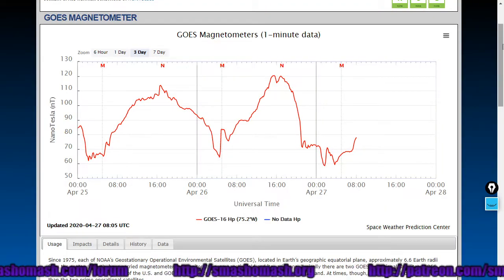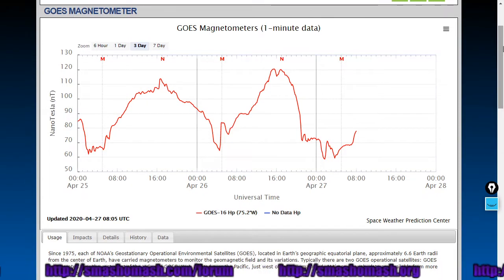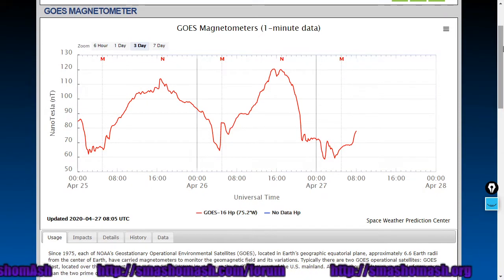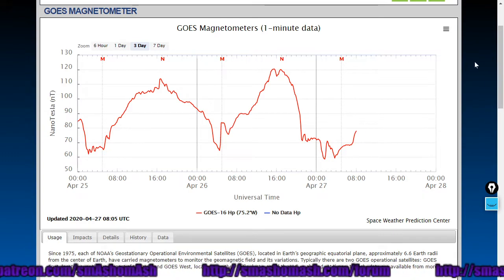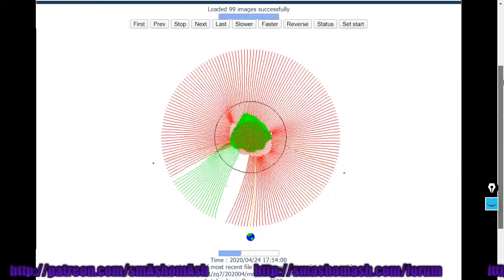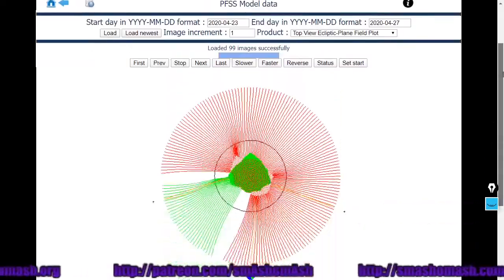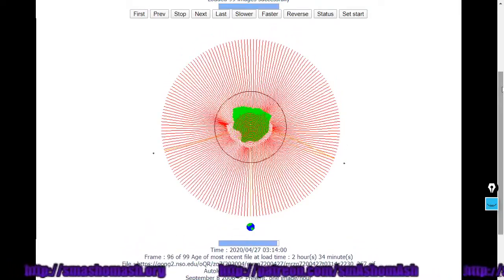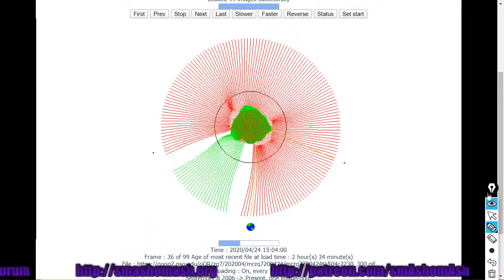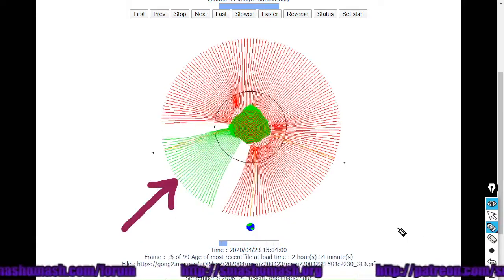GOES magnetometer is still looking spiky, and no surprise there. And guess what? We have not crossed into the North Pole-oriented portion of the current sheet yet, as far as I can tell. And the way you can tell is by looking at the GONG data. So there it is. It's the top view ecliptic plane field plot, part of the National Solar Observatory. And you can see this data is 2 hours and 34 minutes old, and you can see this North Pole-oriented portion of the field here has now dropped back down.